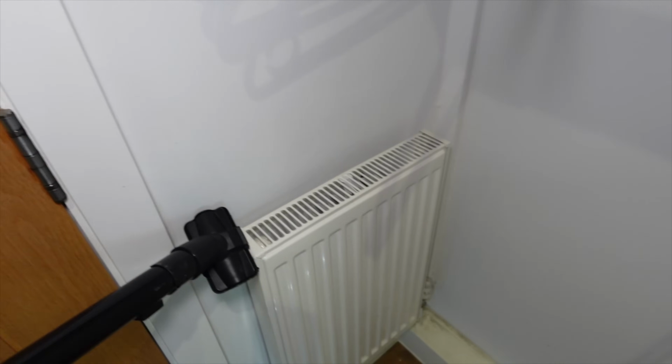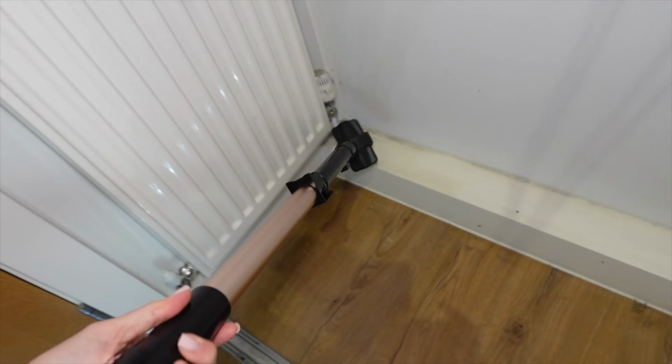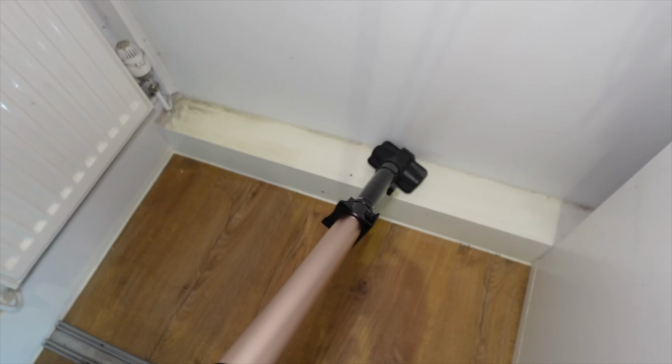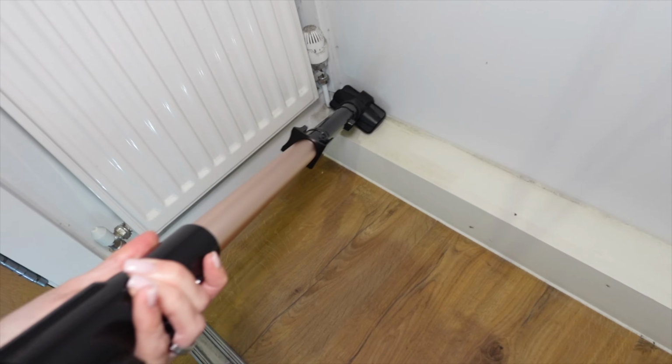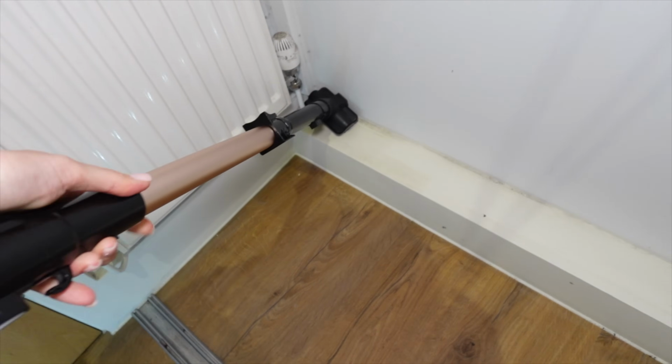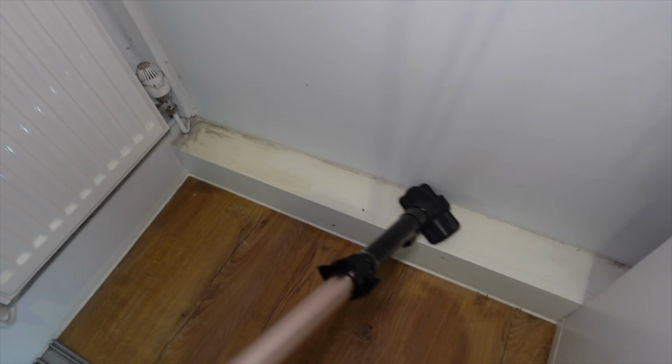So even this little radiator is dusty. It's disgusting. It really is. Okay. So how much dust can collect in a house? That's my question for today.